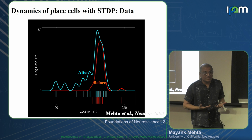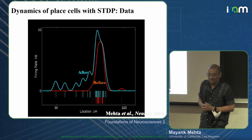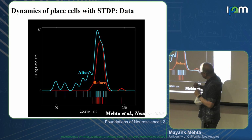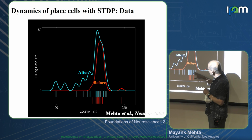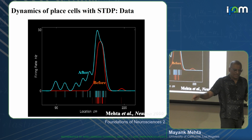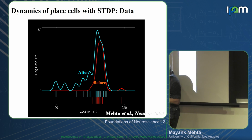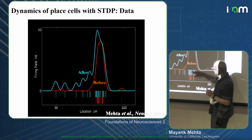How many trials will it need? Will it need 5 trials? Will it need 100 trials, 1,000 trials? We don't know. At least back in the day, we didn't know. It turns out this change from here to here happened in a matter of 2 minutes. The rat simply walked back and forth about 3 times, and already within 3 trials, you can see everything.